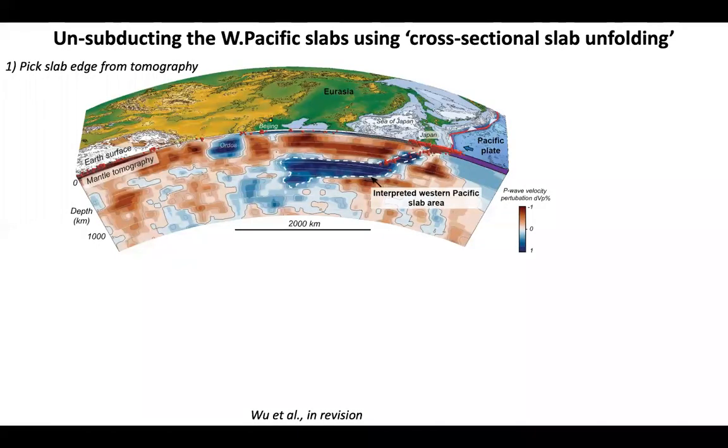To unsubduct the Western Pacific slabs, we first map the slabs in 3D to build a spatially self-consistent model. This step is not shown here. We then go to tomography and pick the Western Pacific slab edges from tomography by considering that higher gradients are indicative of slab edges. Our use of tomographic gradients, shown by clustering of the velocity contours in the tomography, reduces the emphasis on the chosen color bar.